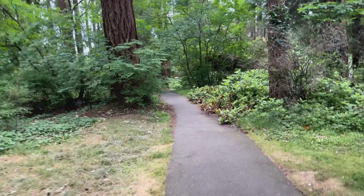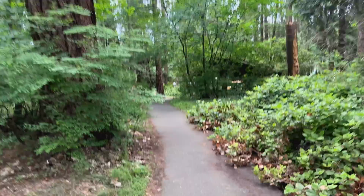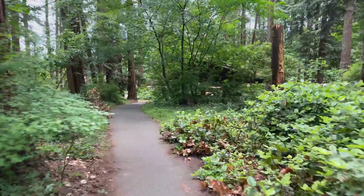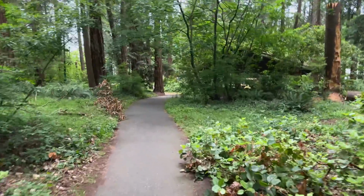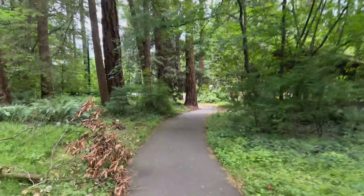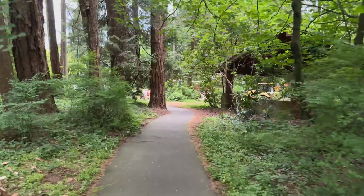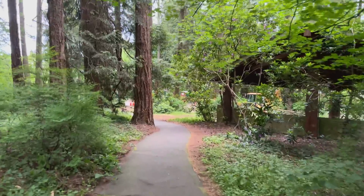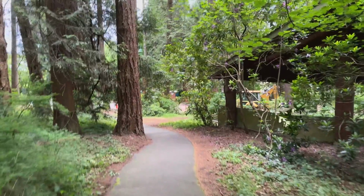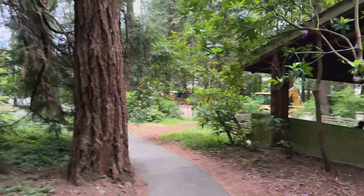I'm looking for some old growth trees or some interesting root sections that I can photograph. I'm not sure. Gotta remember where I parked too. So, a lot of construction happening, so easy to get turned around because lots of stuff's closed. I know I'm kind of near the rose garden, so let's see what we can find.